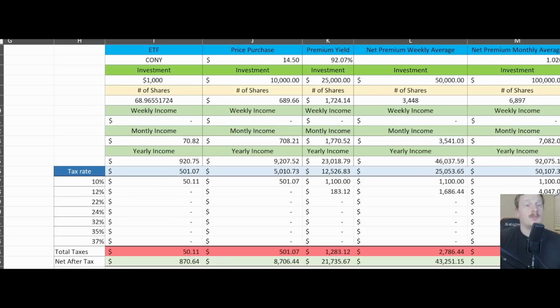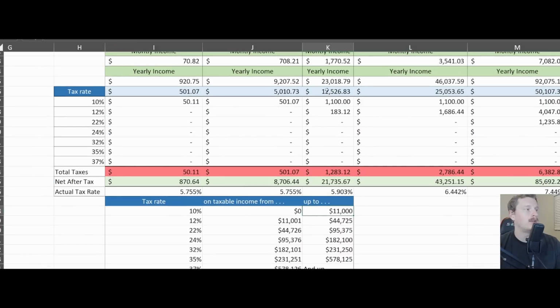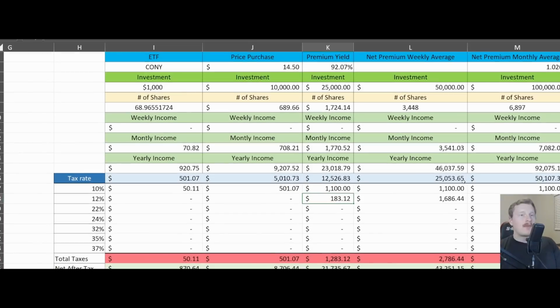All right, guys, I had to make some quick adjustments because this $12,000 went above that $11,000 threshold. So anything above $11,000 up until $12,526.83 is going to get taxed at that 12% tax bracket. So we max out that 10% bracket, and then we only have to pay $183.12 in that 12% bracket. Cool. Now that we got that out of the way, let's go to the $50,000 investment.